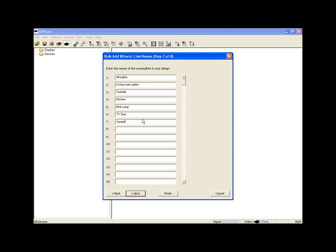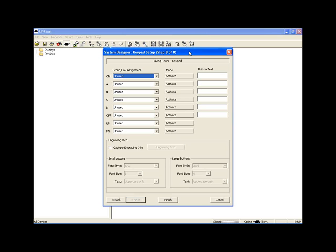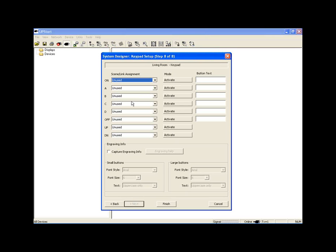And then the third is a zone, which I've done here as the kitchen light, the pink lamp, and the outside light. So you want to think about the types of scenes that you want to run within the home, and then we go back and reassign those scenes to the devices. And one of the big keys is what scenes do I actually want to do on the keypad.